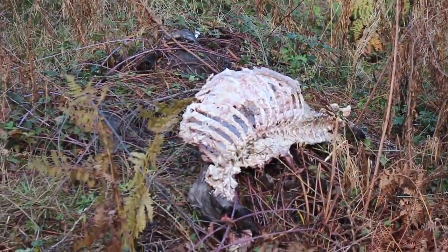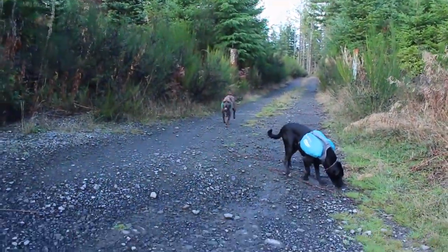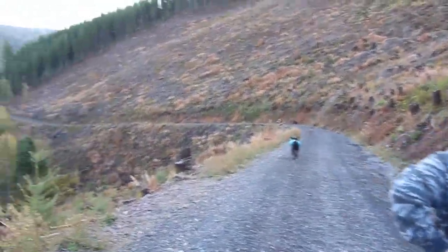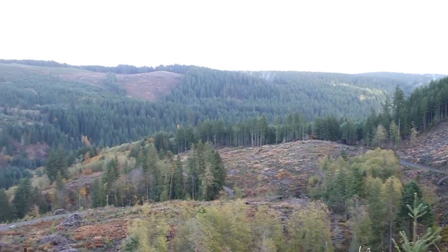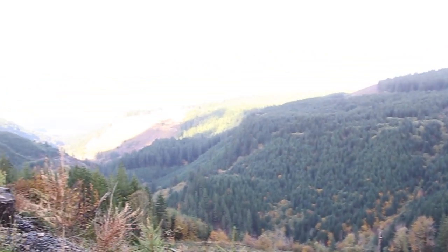So we're gonna walk down this gravel road now. There's not much to see until we get there, so I guess we'll catch up whenever we get there. Walking down, this is the view. Pretty beautiful.